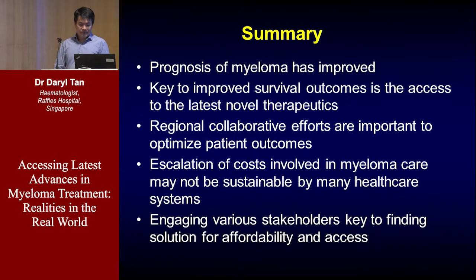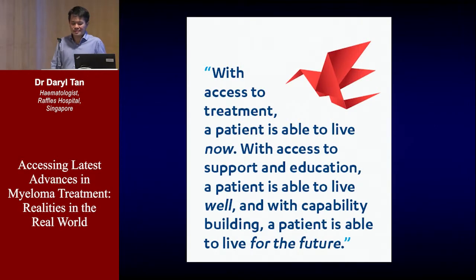So before I end, I just want to share with you a quotation. With access to treatment, a patient is able to live now. With access to support and education, a patient is able to live well. And with capability building, a patient is able to live for the future.